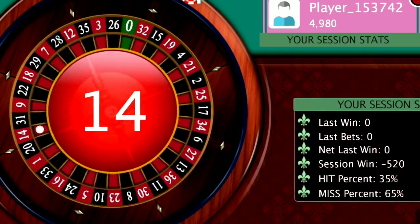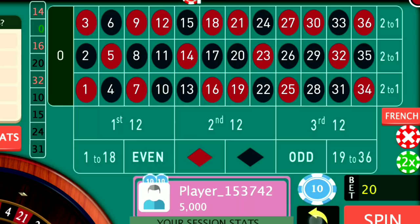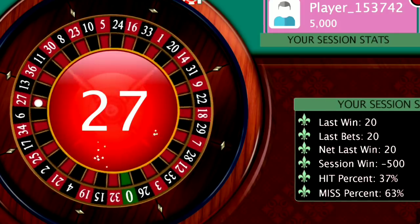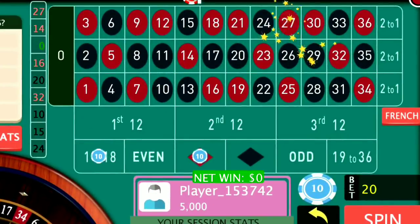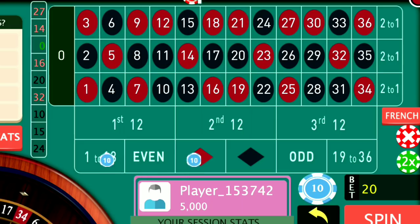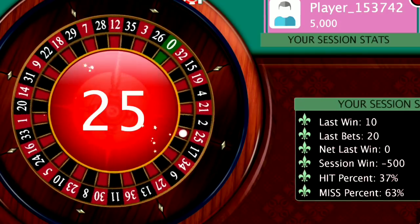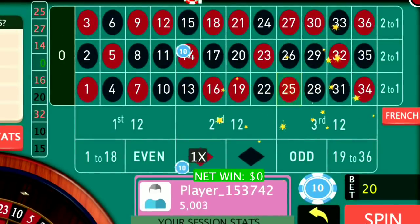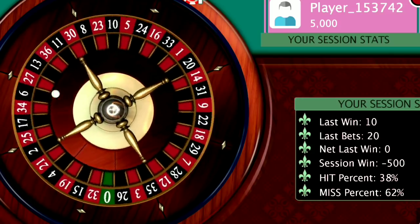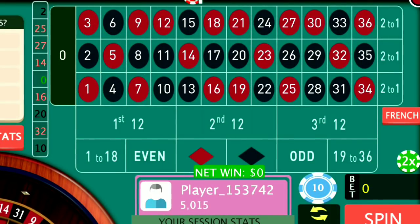It's 14 red and we win. So whenever we win at the beginning, we just rebet and play. We start with the same initial $10 bets at two places. It's 27 red. Our profit and loss is 0, no profit, no loss. So in this situation, we just rebet and play. We only add 1 unit, or $10, at both places after our losses. It's 25. Again, no profit, no loss. So we just rebet and play. It's 2 black. Same, no profit, no loss.